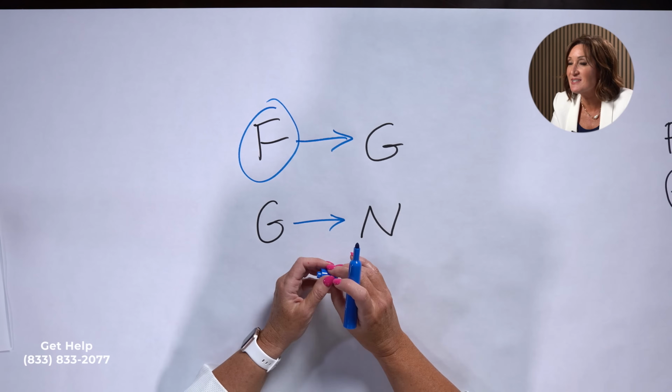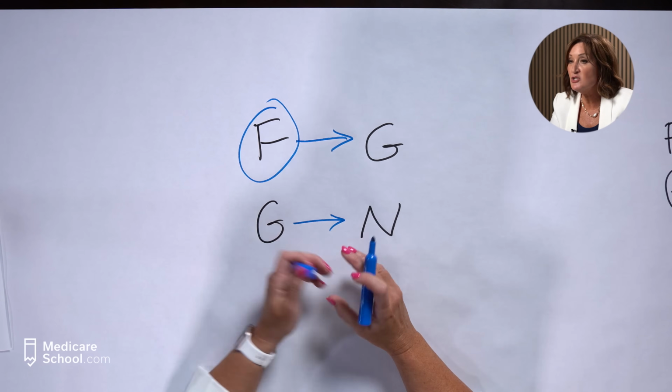If you don't pass, it's okay. The application doesn't even go through. It's not like your current insurance company even knows you applied, and you just stay on your F plan. But that is something you can shop. You can give us a call, talk to one of our guides, and see if you can get through medical underwriting to go from an F to a G. Could be a lot more cost effective for you.